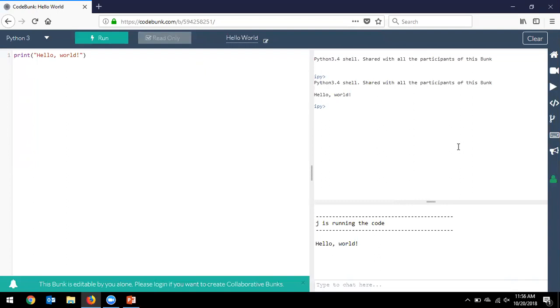Whereas the left is more traditional IDE programming, where you put several lines of code, you press run, and they run in sequence. If you want instant feedback, testing something on the right will work really well. But if it's multiple lines, you use the left. So to everybody online, you're going to be typing in the left-hand side.